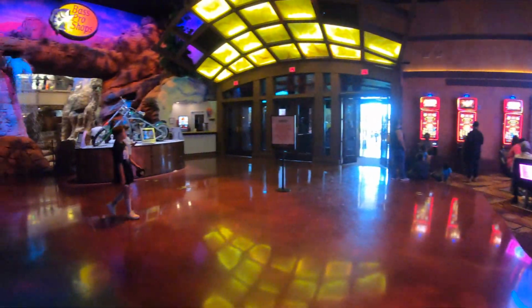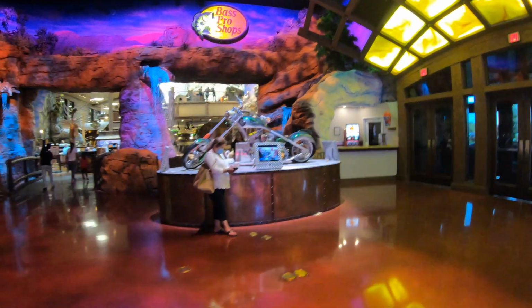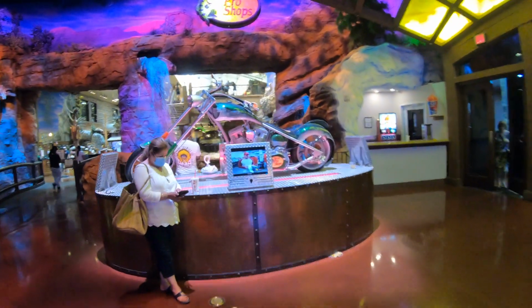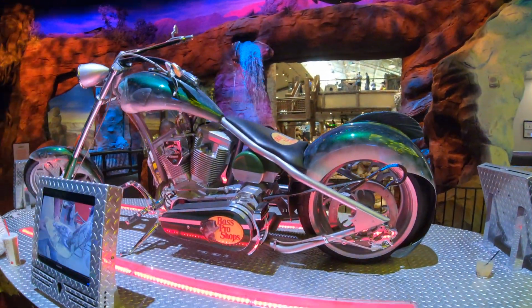Much like Planet Hollywood on the Strip, there are several choppers throughout the hotel and casino here. The ones in Planet Hollywood are owned by Chris Angel. They were part of his show. These are just random choppers, but they're beautiful nonetheless.